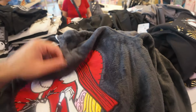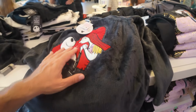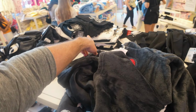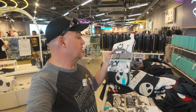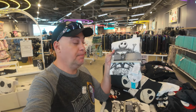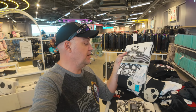I'm looking for the price. I think I found it here. $17 for that. Actually, you know what? Let's go all the way around this table because there's some new items over here, too. Another new item alert. Jack Skellington. Is this Jack and Sally? No, just Jack. Yeah, these are Jack pajamas, top and bottom, $17. That's another new item.